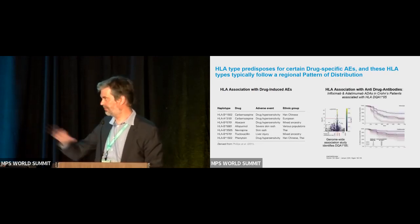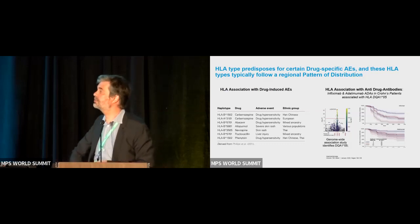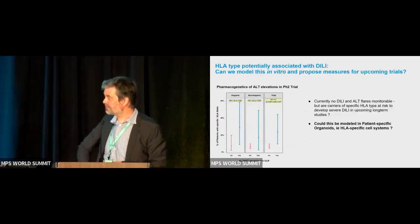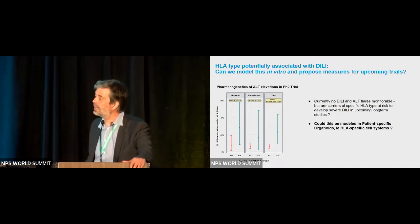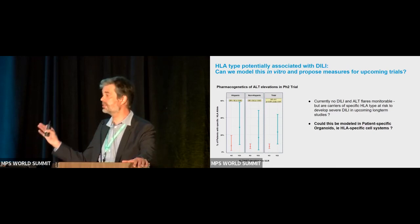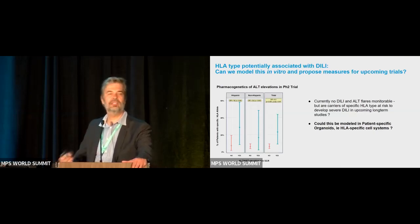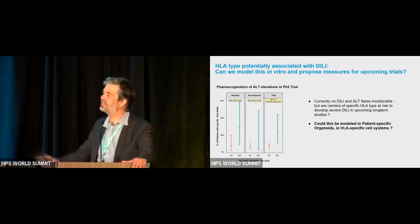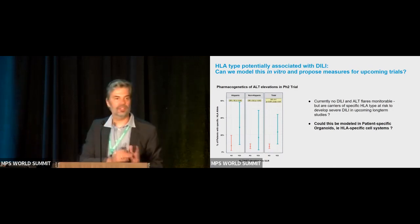This is also something which has been found in association with other types of treatments, like here for Crohn's patients that receive these types of drugs. There's an HLA association with the development of anti-drug antibodies. So we had a similar problem here. This is data from a phase 2 trial where we saw a number of patients that showed ALT elevation. So no severe DILI, otherwise the program would have been stopped. But there was quite a high number of ALT elevations, and pharmacogenetic analysis revealed an association with a particular HLA type. And on top of that, as you can appreciate from the graph on the left, this HLA type is also associated with a certain ethnicity.